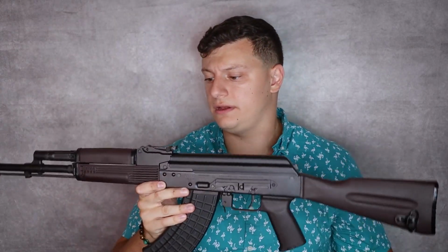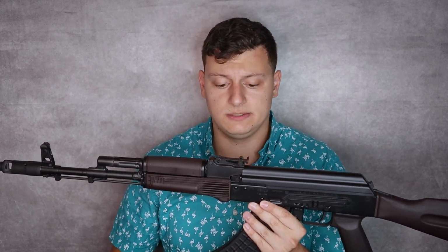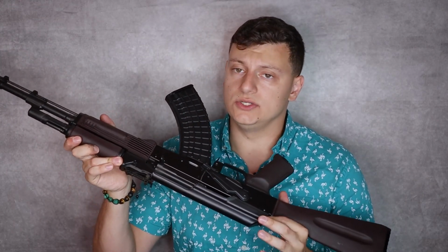Now between the PSA AK-103 and the KR-103, there are some slight cosmetic differences receiver forward. Starting with the rear sight block, what you see on the KR-103 is that of an AK-103. It has some dimensional differences. It has a 1,000 meter rear sight, which is very optimistic for 7.62x39. And it also has a gas tube lever that is the new and improved reinforced variety.